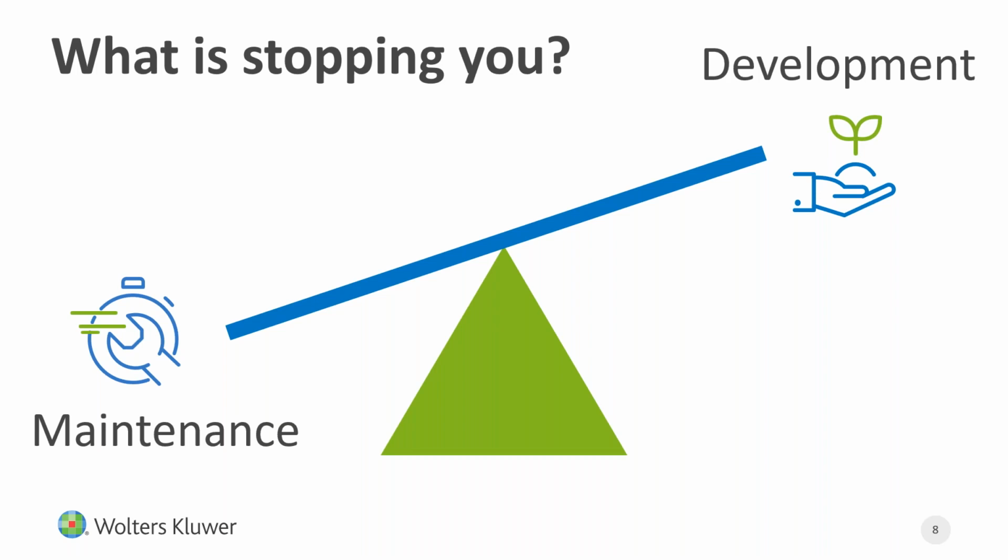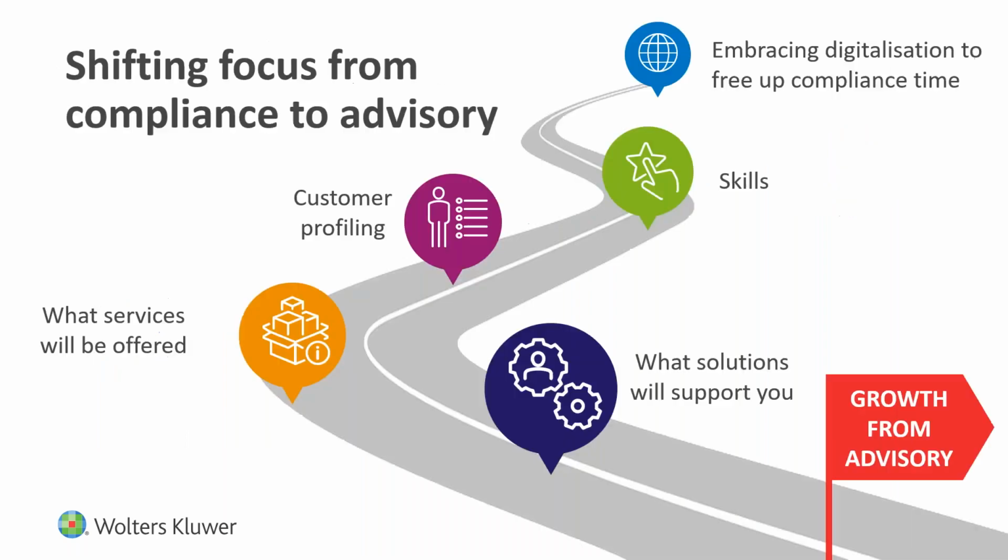and part of our role in terms of our product portfolio is to ensure that we are delivering solutions to you that give you time back, that automate as much of the maintenance activities as humanly possible, so that you get the opportunity to add further value to your business, to add further growth to your business, and focus on the things that you want to do and where you want to take the direction of your practice.